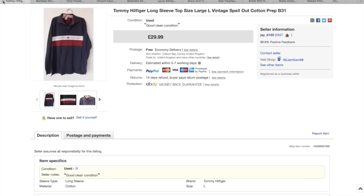This sold really fast, so I think I could have got more for this. It sold within about an hour, but I paid £7 and I got £30 for it, so still happy with that profit, definitely. That's free postage as well.